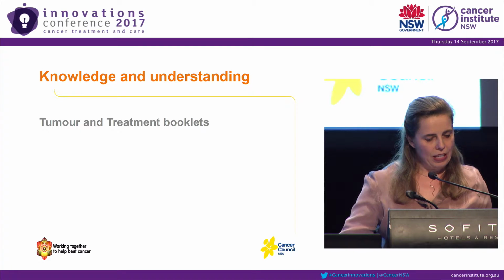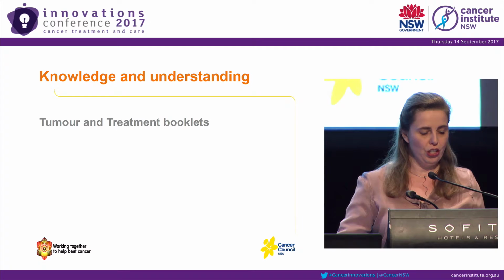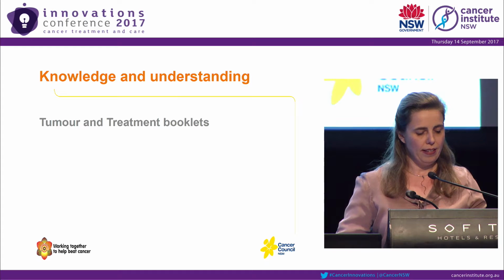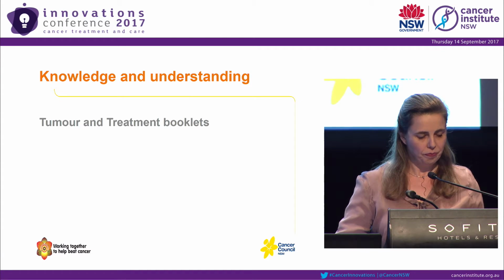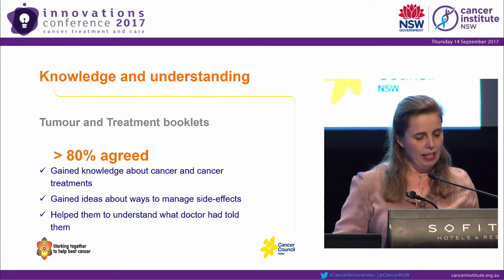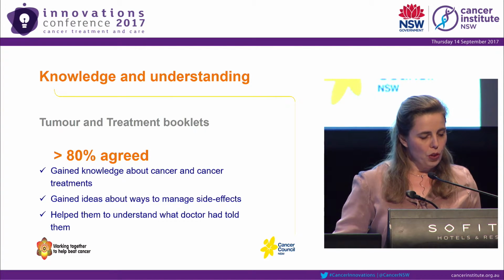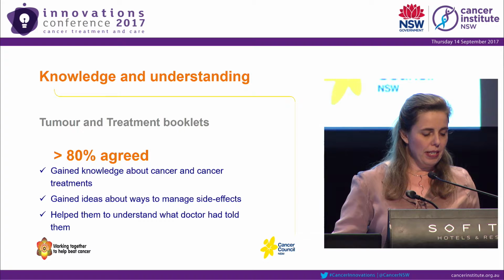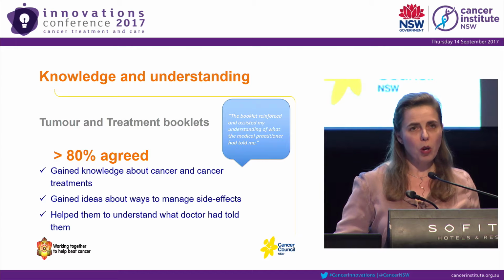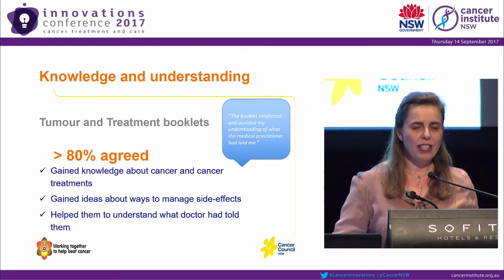So we wanted to understand what the outcomes of reading the book were in terms of the gains in knowledge and understanding. There was a slight variation to the questions that were used between the tumour and treatment books and the psychosocial booklets, so I'll discuss each of them separately. Looking first at the tumour and treatment booklets, more than 80% gained knowledge about cancer and treatments, with 70% strongly agreeing. More than 80% reported that they learned ways to manage side effects, and more than 80% reported that reading the booklet helped them to understand what their doctor had already told them. So there's a real role for the booklets in making information that's often received at a time of high anxiety easier to grasp and understand.